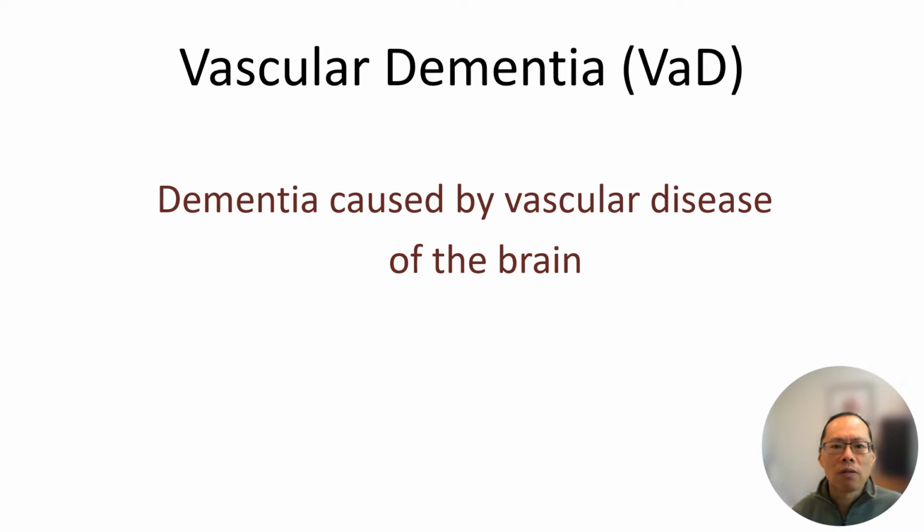So how do we define vascular dementia? There's both a short, simple definition shown here and a more complicated definition that we'll discuss later. This simple definition, dementia caused by vascular disease of the brain, seems straightforward, but as we shall see, this area is quite complex.